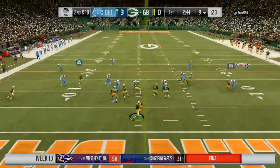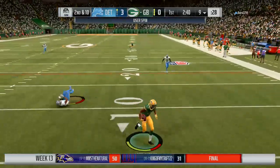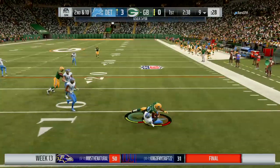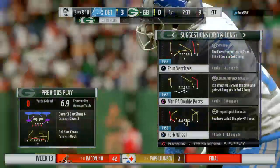Let's go! He'll look to throw. Oh, leaves him behind on the spin. Got an open man. It's Valdez-Scantling. No gain that time on the completion, and it'll be 3rd down.